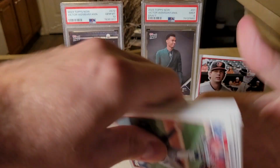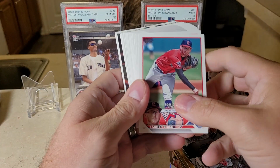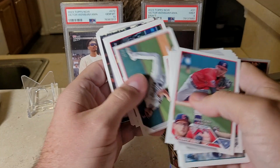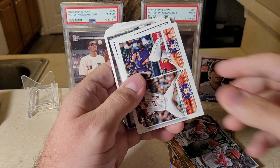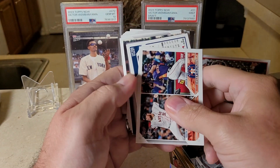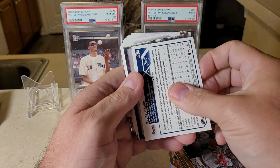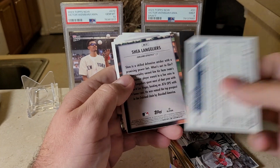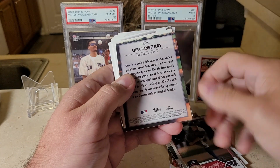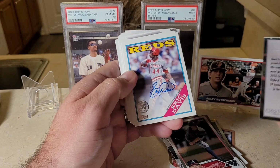All right. Looks like we have another Aces in here. Where is our SSP? We have number 209 backwards. Colby Allard again. And this is not the auto. Oh, but I know what that is. Colby Allard. Is that the auto? It is. Eric Davis. That's kind of cool.